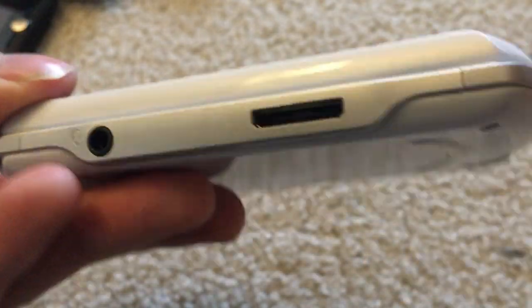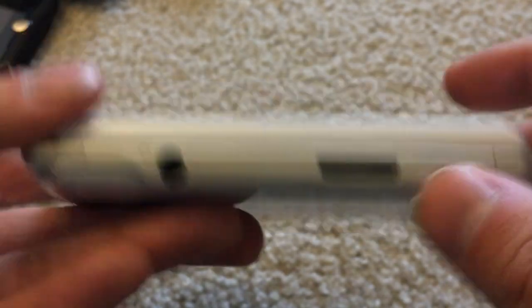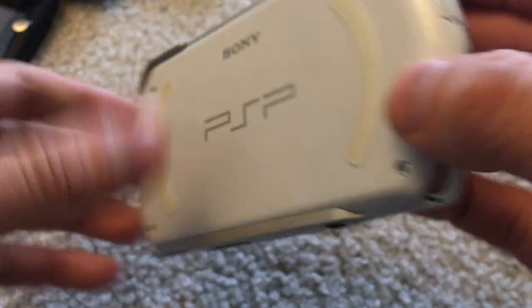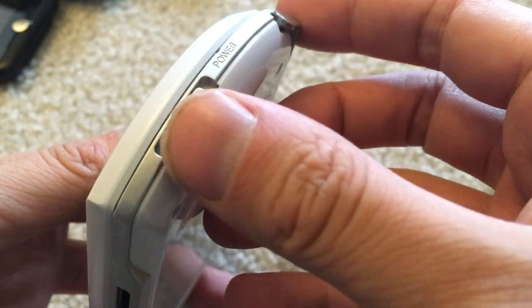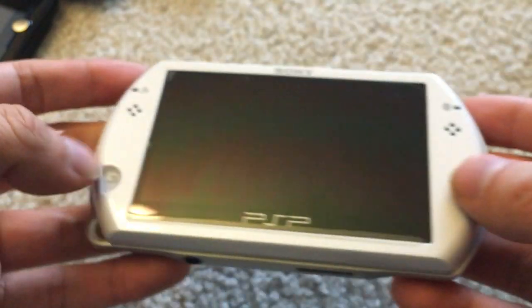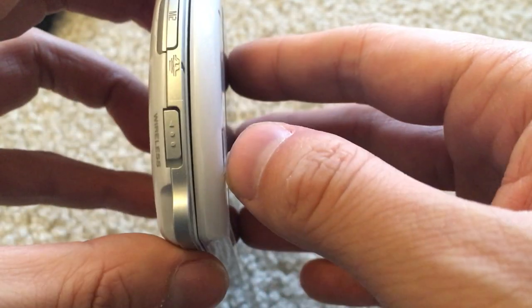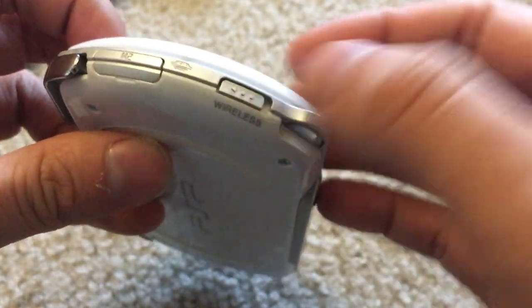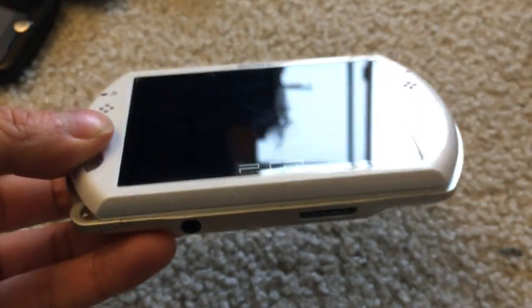Alright, down the bottom here we have the charger slot, the charger and the headphone jack. So that's it, the Sony PSP Go. You can only use digital games with this. Oh, here's the power button. Yeah, this is not the power button, sorry guys. This is the power button, and this is the PlayStation button. And then on here we have memory card slot, the wireless switch. Yep. And yeah, this is only for digital games.